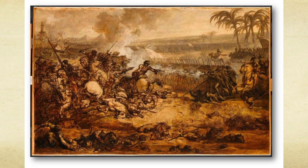Now the counter against an infantry square would be if the Mamluk cavalrymen could have brought up artillery that could fire into that square. But that again requires a kind of army that the Ottoman Empire then did not have.